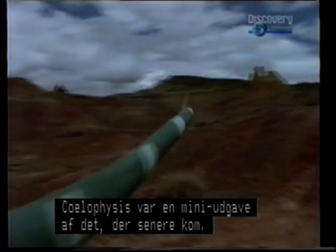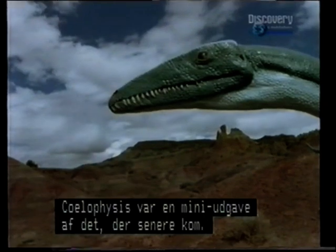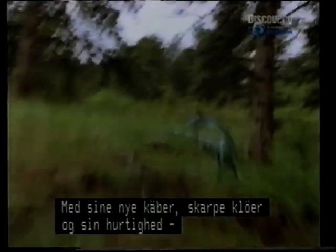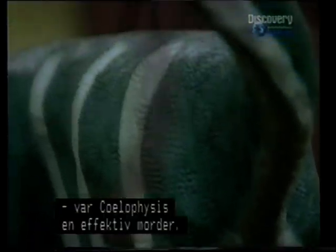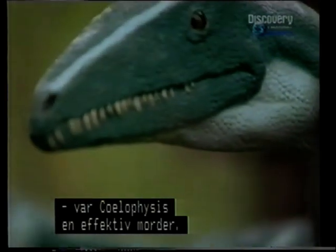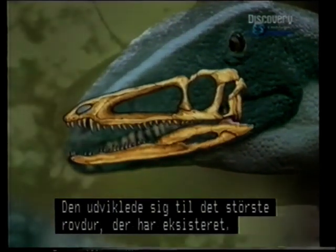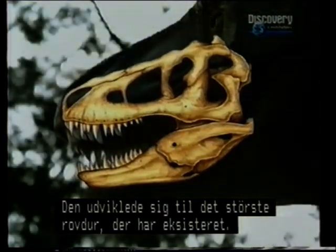Streamlined and cold-blooded, Coelophysis was a terrifying miniature version of what was to come. With its innovative jaw, its gashing claw, and its heightened cunning and speed, it had all the makings of a world-class killer. This tiny creature from the dawn of the dinosaurs would leave its legacy to the largest predators ever to walk the earth.